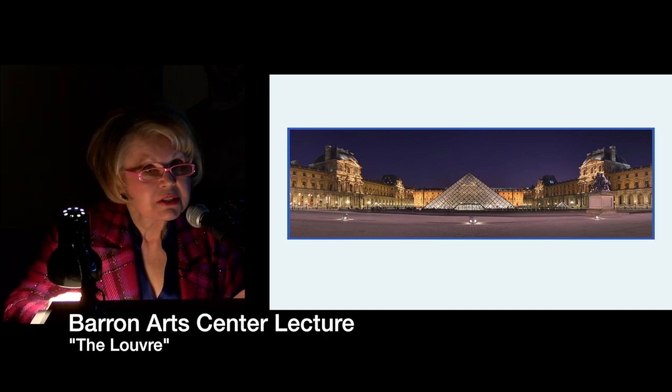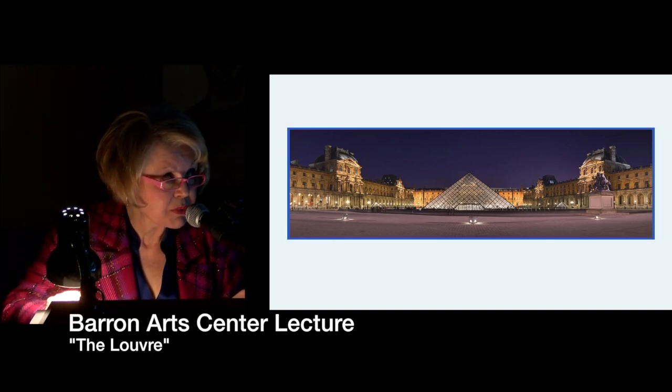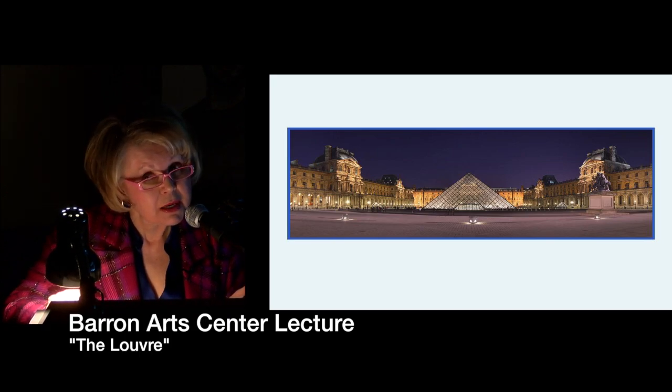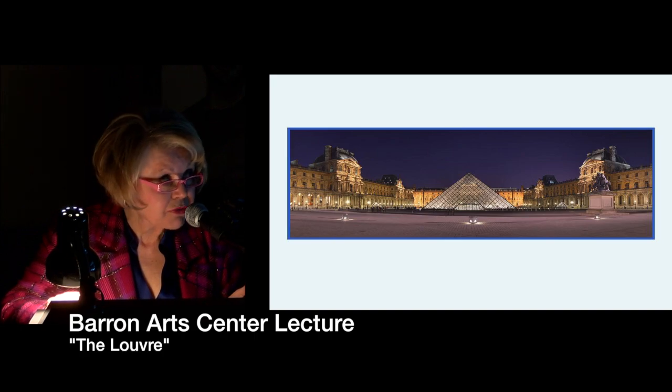Now, the French kings continued to add to the Louvre throughout its history. The main part of the building was begun under the reign of Francis I in 1525.